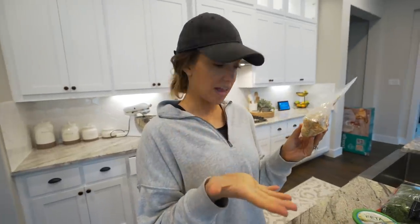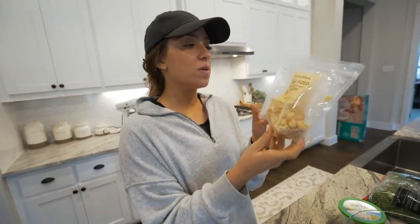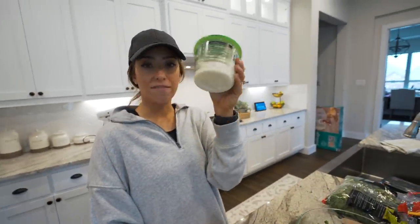Alright, so the next steps of the salad after we destemmed all of the kale, we like to top it with crushed cashews in replacement of like a crouton. It's just a healthier option. It gets that fat in there, and we get the ones with roasted sea salt. They're so good. And then also dried cranberries for a little bit of sweetness and reduced fat feta cheese.